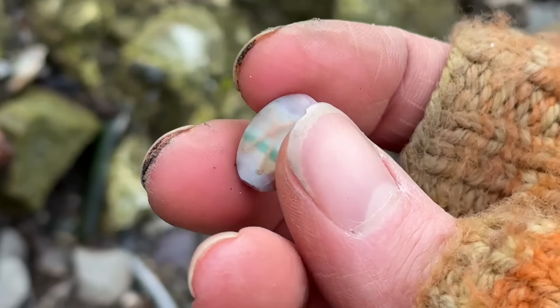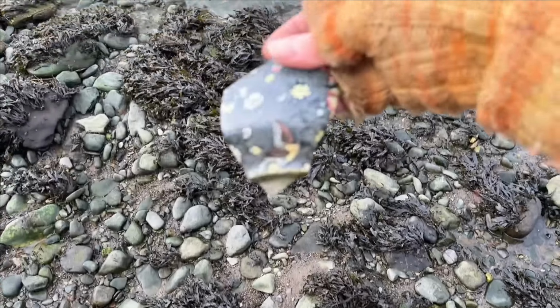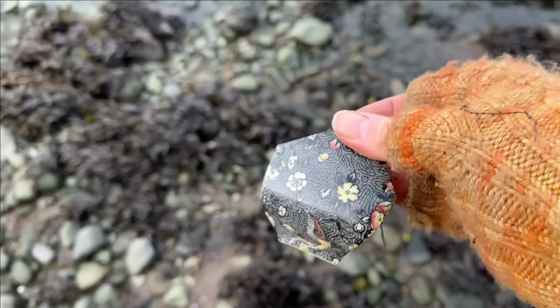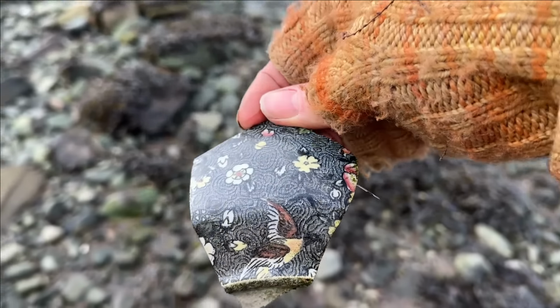It's got a big crack in it. That looks like a beautiful shard of pottery. Oh, look, it's got a bird on it. But it's too much of an awkward shape, look, to set into jewellery.